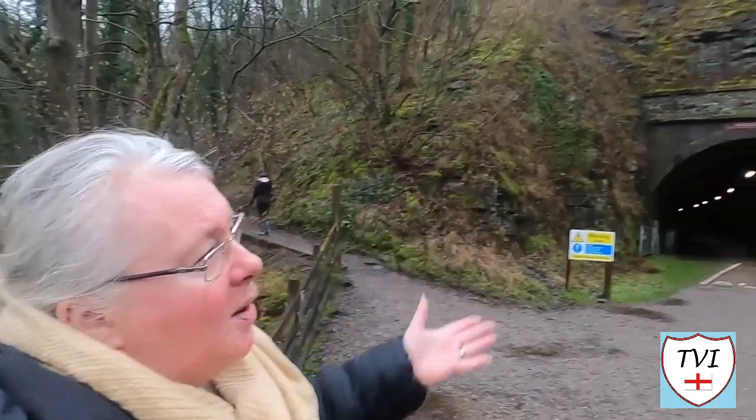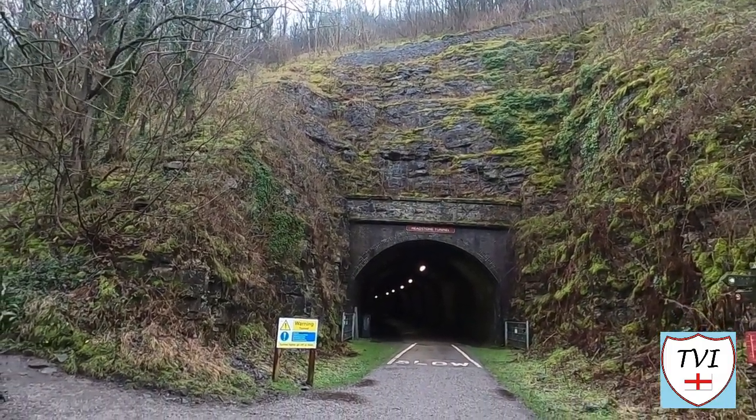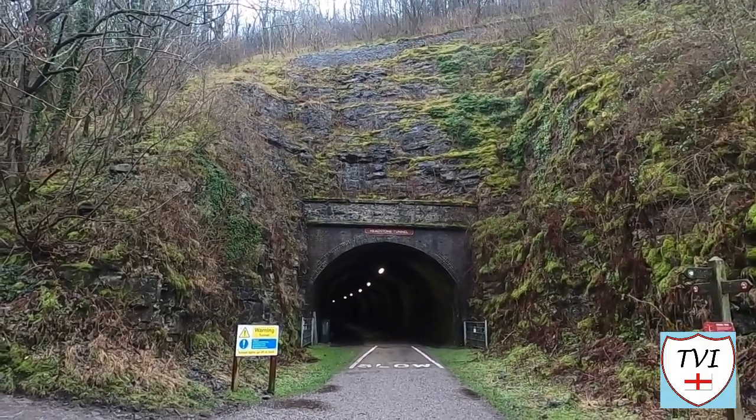I mean, today's as dull as ditch water. Been chucking it down with rain. It appears to be easing off now, but it's just lovely to see something like that. It's different, isn't it? Yeah, very much so.